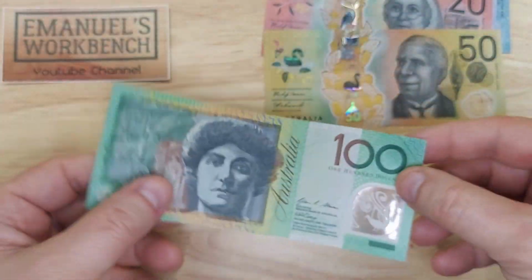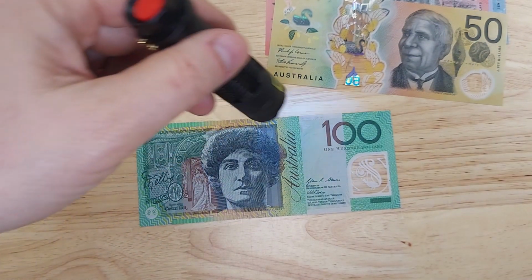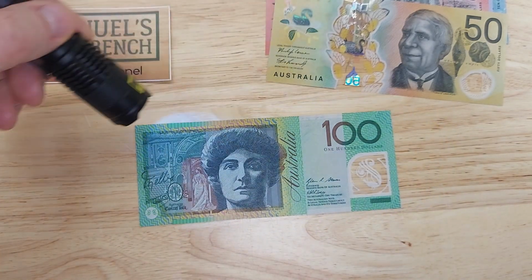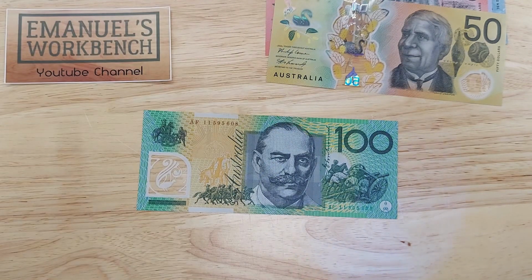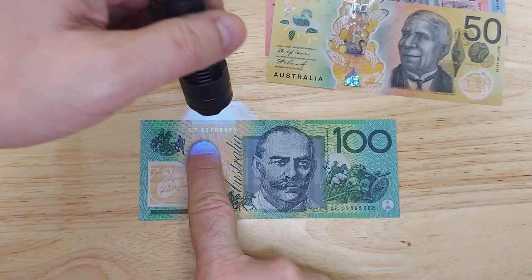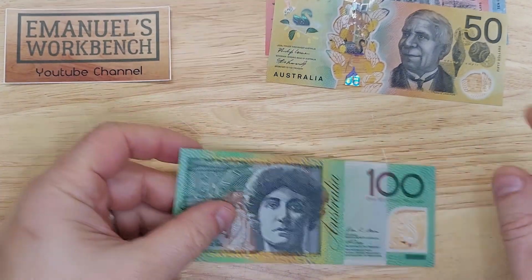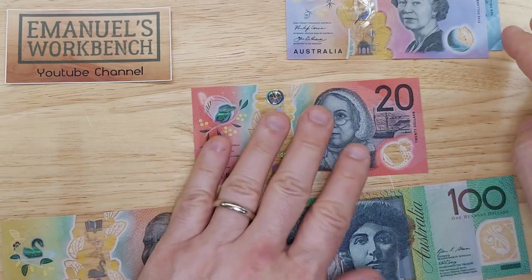So let's see how this one reacts to UV light. Nothing that I can really see on this side. And on the other side, nothing. Oh, right there. The ink is reflective. That is the only thing on this side. I don't see, they don't have the year of issue. Again, this ink up here is reflective as well. I don't see anything else. So this is probably an older banknote from an older series.